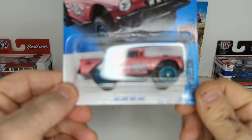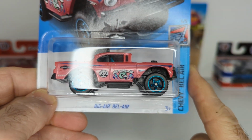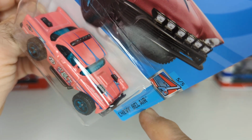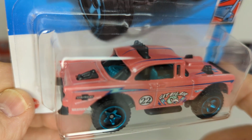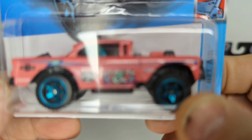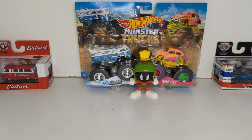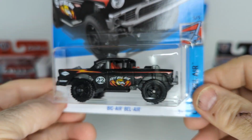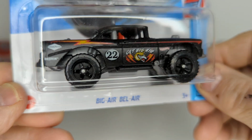And here's the Big Air Bel Air. I'm still not a fan of gassers, but I like the Chevy. Nice. Just like the color. I don't know what this is on the trunk there, the hood on the back. Oh, the blue rims. Nice. Yeah, also got a black one like that. I like the black one. I do the pink, but nice black red interior, black rim, all black wheels.